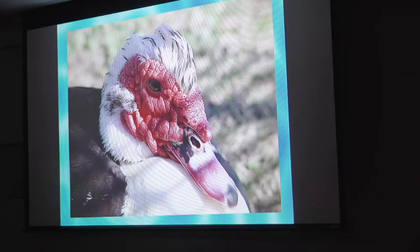You've probably all seen this non-native duck. This is a Muscovy duck. They breed like rabbits, so they're very, very common in residential areas, but you won't see them in places like the Everglades. So they're very dependent on people to feed them, though they will feed on grass and things like that on their own.